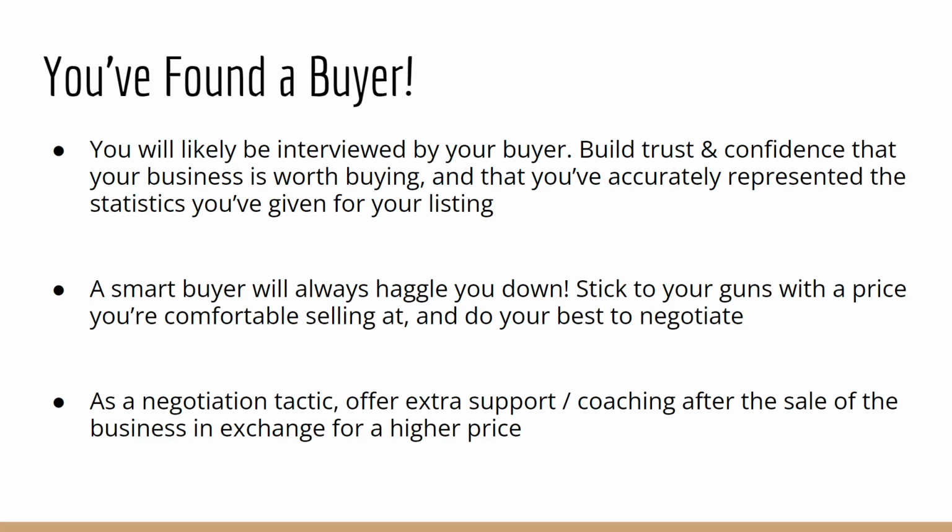Now, once you get to the point of negotiating a price, a smart buyer is always going to haggle you down. I can't imagine a buyer immediately agreeing to list price for a KDP business, or, other than the purchase of a house, maybe even a new car. Have you ever purchased a new car at sticker price? I don't think so. So if a buyer has any intelligence, they are going to haggle you down, and be totally prepared for that. Be prepared to negotiate. It's part of the game with buying and selling anything of value.